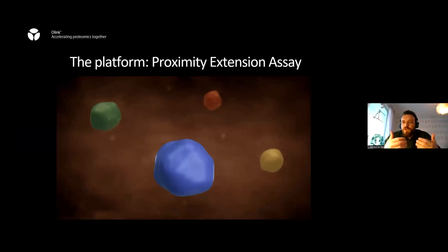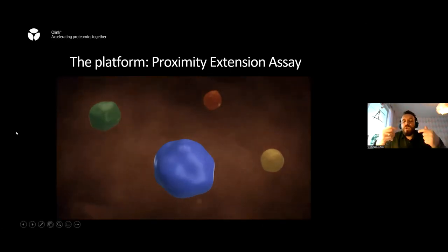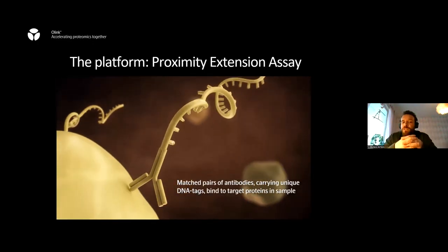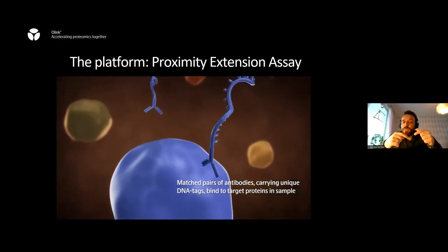But we've been talking about the technology, so how this works and what is the basis of the platform. The platform is really based on the so-called proximity extension assay, where the best of the two worlds are combined, meaning the affinity proteomics and the use of antibodies together with the really high standards and the complementarity that the DNA gives. So as you will see in this video, we have a matched pair of antibodies, which is carrying a unique DNA tag and binds to the target protein.